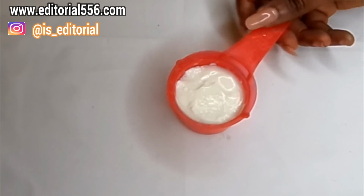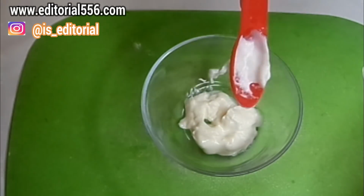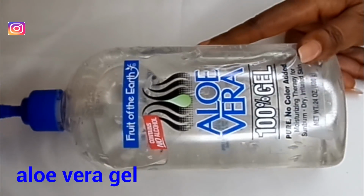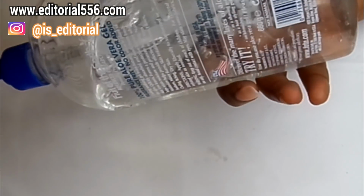All right, for the yogurt, I'm going to be taking half a tablespoon of that. Okay, that is going to be perfect. Also, we're going to be making use of aloe vera. Now aloe vera is a natural remedy that is great in slowing down the aging process. It is a moisturizing therapy for sunburn, dry skin and also irritating skin.